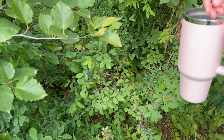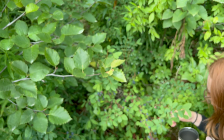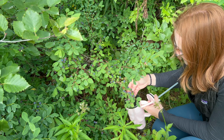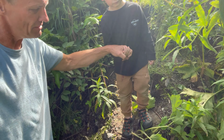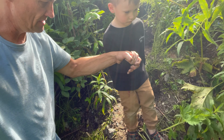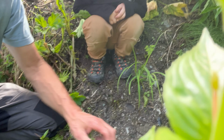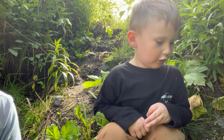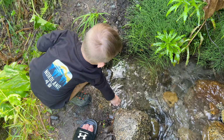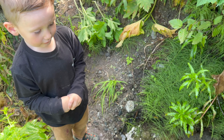Did you try one? If they're good? When the blueberry? You're supposed to help with the bugs. Yeah, they're good. Some of them are tart. Hmm. I would say they're good. Come on, I'll hold you. Good job. Oh, look at that. You can go right here. Oh, that's good. Doesn't it feel good?